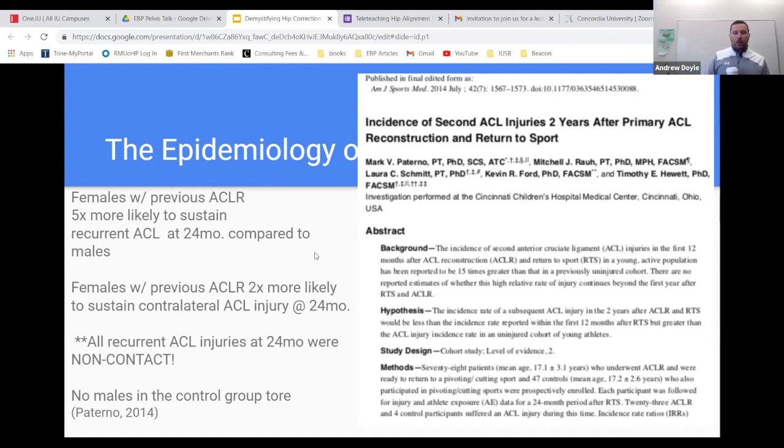So, one other thing to point out here is that all recurrent ACL injuries at 24 months were non-contact. So that begs the question, what's going on with the motor control system with this? A couple of things as well that I'd like to highlight: 5 times more likely to sustain an ACL at 24 months compared to males if you're a female. That's pretty staggering right there. If you're female with previous ACL, 2 times more likely to sustain contralateral ACL injury at 24 months. Okay, so something's going on here, and we know this.